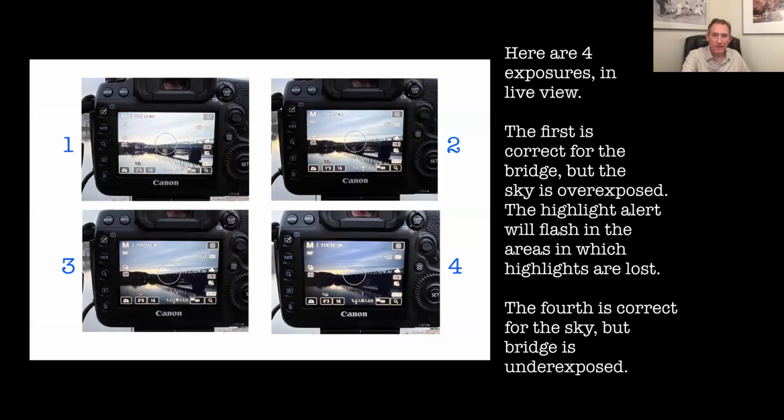So here are some exposures in live view that I took, again, about a month ago. The first in the upper left is the exposure that was right for the bridge, and the bridge was shadowed and facing me. The rising sun was going to be behind it. So the sky was much brighter than the bridge itself. If you look at the fourth one, that's more indicative of what the sky looked like at the time. But as you can see, the bridge in that one is underexposed. So it appears almost black with no detail.